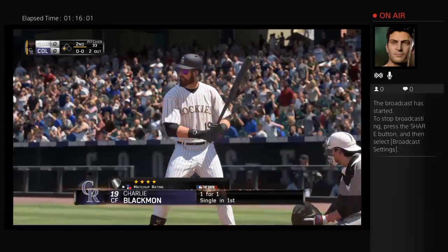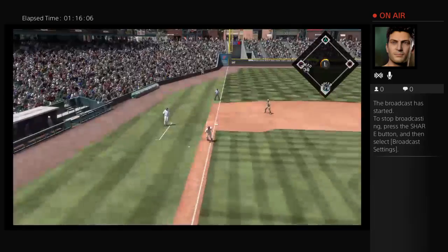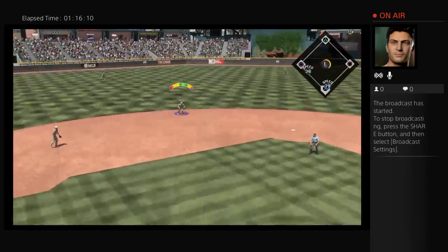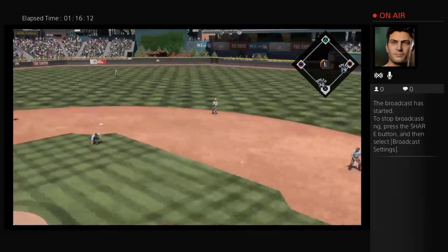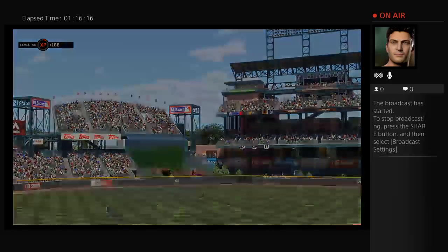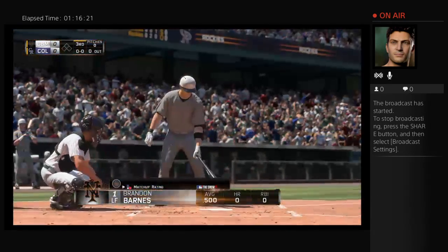Charlie Blackmon will stand in. He singled to lead off the home first. And he was all over the fastball, and I think we're going to see them attack him a little differently here. To short. Throw on to first, and that error won't come back to haunt him after all. As Jordan Lyles is on, and he'll take over on the mound.